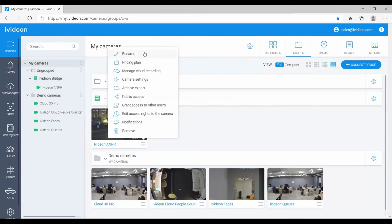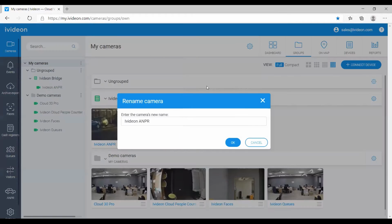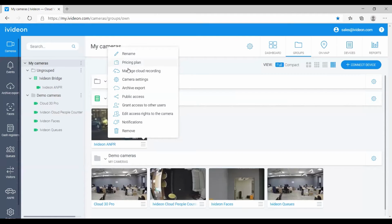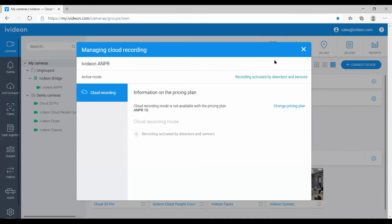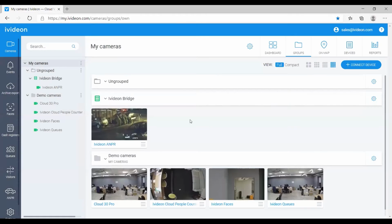So here we have its local name. The name you see here, Ivideon ANPR, that's what it does. Very simple. We can change the pricing plan for it. We can manage cloud recording. So right now it's activated by detectors and sensors. We could change that to constant recording if we change the pricing plan appropriately.